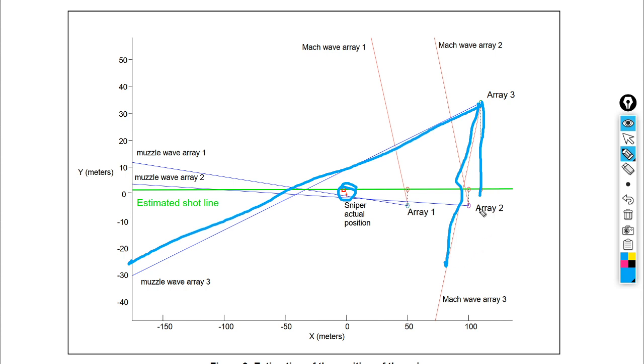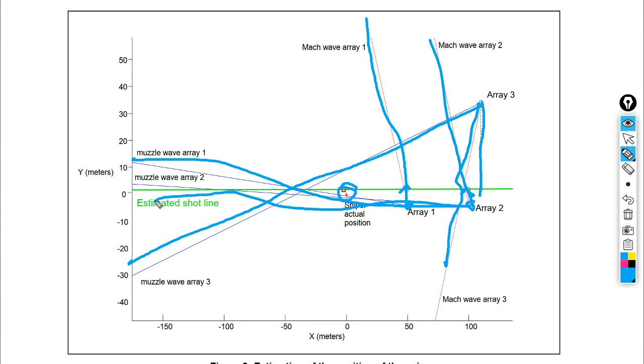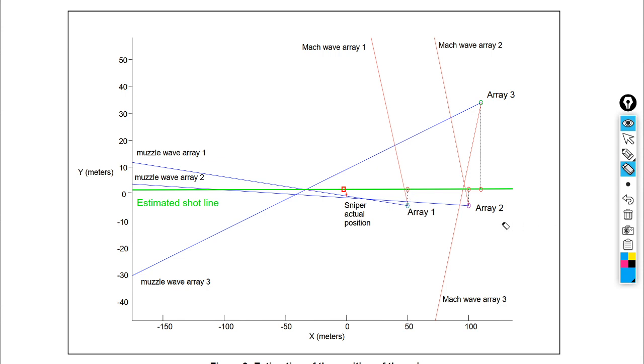And on the other side of the bullet you have array 2 and array 1, both pointing for the shock wave coming from those directions, and that's correct because that does point towards the bullet path. As long as it points towards the bullet path, we're in good shape. And then for both of those, the muzzle wave was there. I know that's kind of a sloppy point, and that's correct also. So that's all good. Let's move on to the next picture.